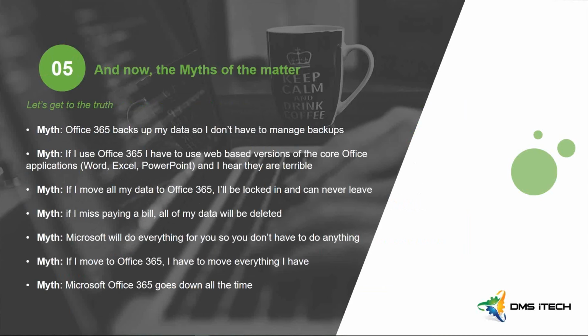Here's a good one: if I miss paying my bill, all my data will be deleted. That's not true. Office 365 is a subscription service, so if you don't pay the subscription, you don't get the service. However, Microsoft will wait another 3 months after the last payment and include plenty of notifications before deleting the data. So if you do miss a payment, your data will be fine for up to 3 months. After that point, yes, they will take that action, but you do have a 90-day grace period.